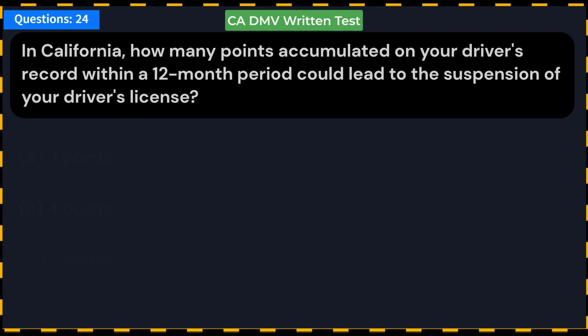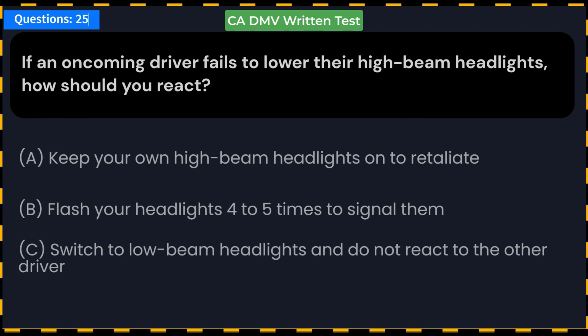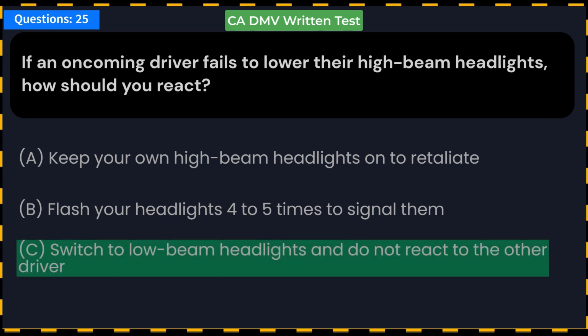In California, how many points accumulated on your driver's record within a 12-month period could lead to the suspension of your driver's license? A. 2 points. B. 4 points. C. 6 points. Answer: B. 4 points. If an oncoming driver fails to lower their high-beam headlights, how should you react? A. Keep your own high-beam headlights on to retaliate. B. Flash your headlights 4 or 5 times to signal them. C. Switch to low-beam headlights and do not react to the other driver. Answer: C. Switch to low-beam headlights and do not react to the other driver.